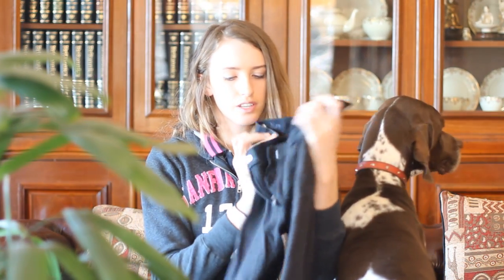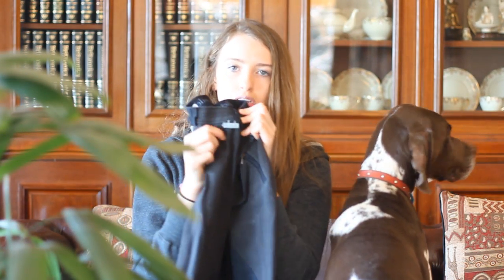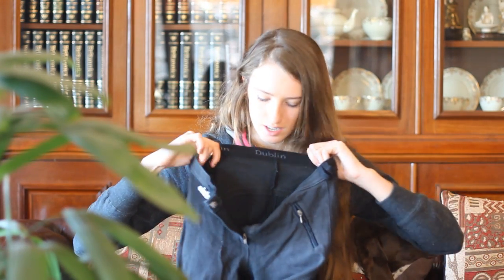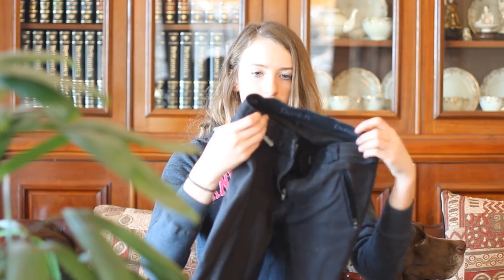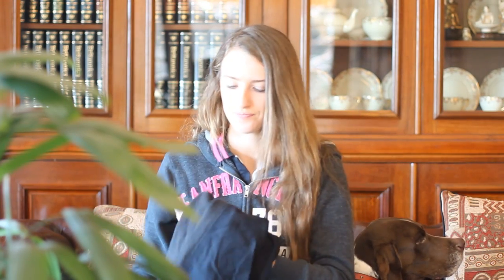Go away! And they've got the typical Dublin little black thing here, Dublin on the elastic inside, and one little pocket, which is again quite shallow, so you can't really put your phone in there. And they were such a cheap pair. These were probably, I don't know, 50, 60 or something, which is cheap for Australian breeches.